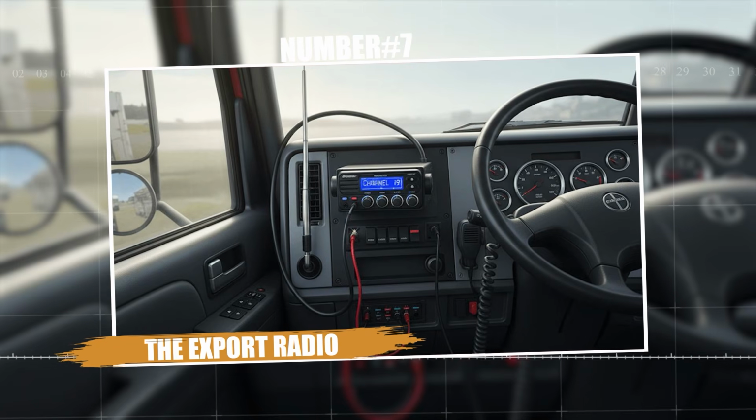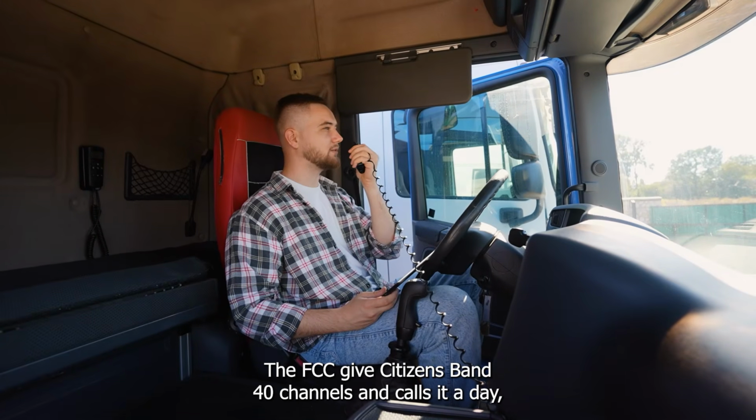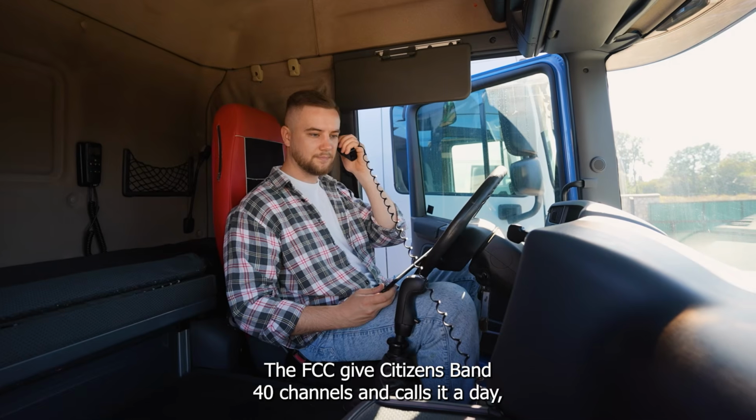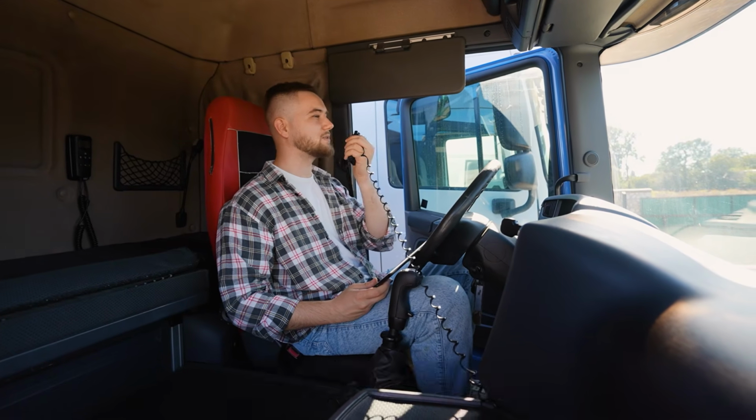Number 7. The export radio. The FCC gives citizens band 40 channels and calls it a day. But the radio shops always kept something special under the counter.